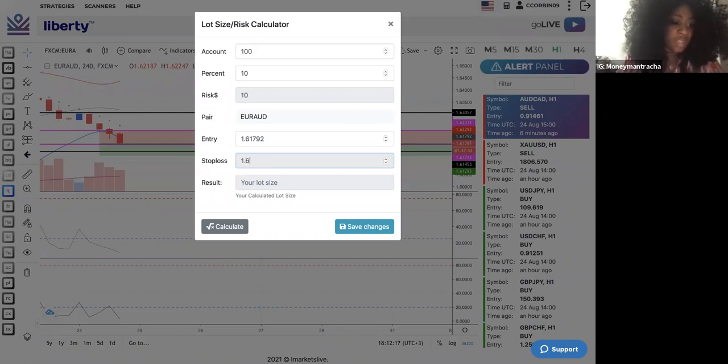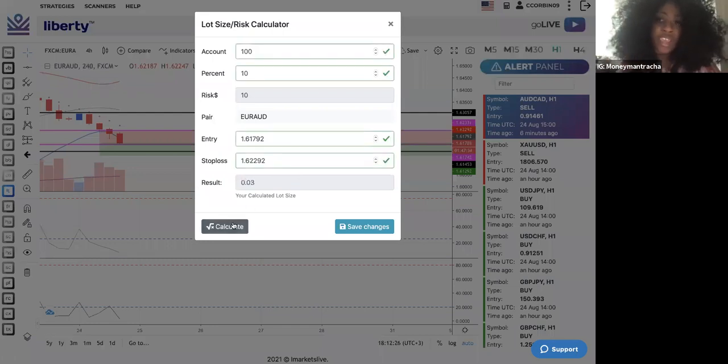1.6. It may seem like a lot of numbers, y'all, but the calculator is really doing all the work for y'all. So once you do all that, you put your entry and your stop loss, you click calculate, bam, look at that. It tells you exactly what your lot size should be for this trade, right? It tells you what your lot size should be for this trade.